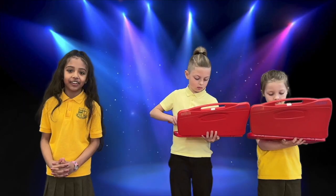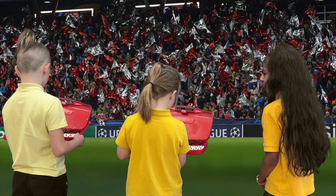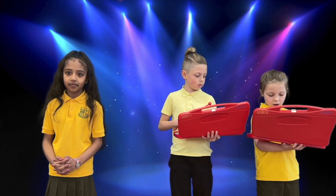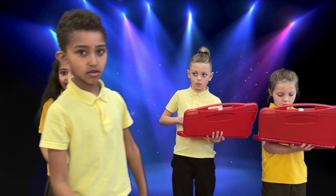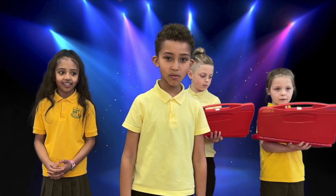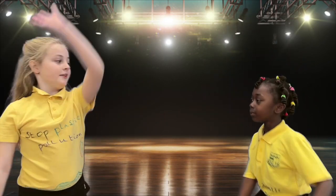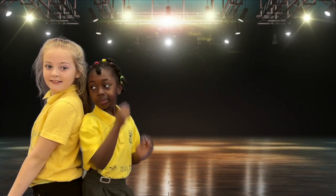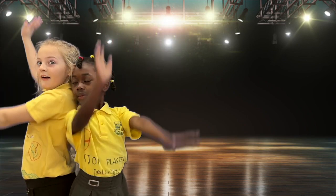I'd rather have a jar than use a plastic straw. Oh yeah, I'll think about it. I'd rather have a jar than use a plastic straw.